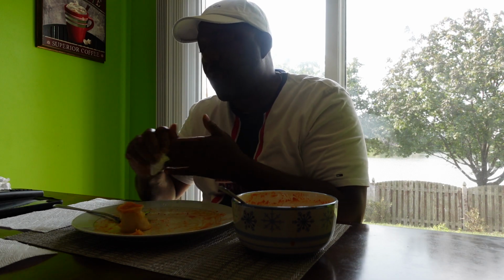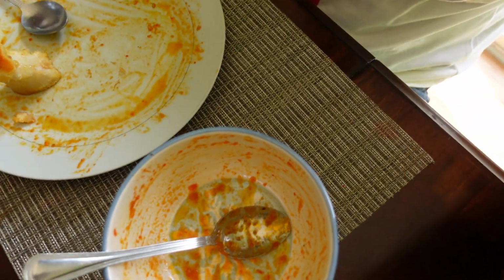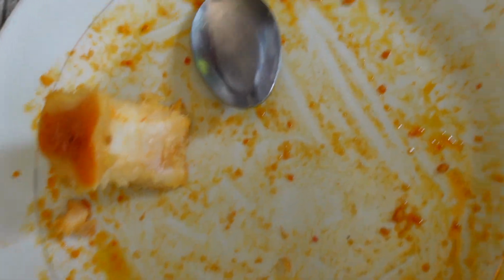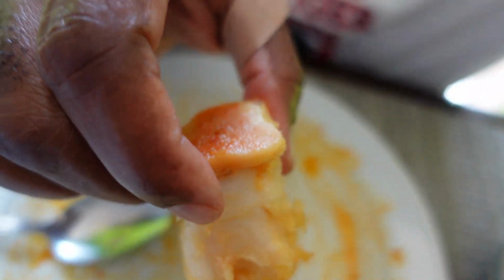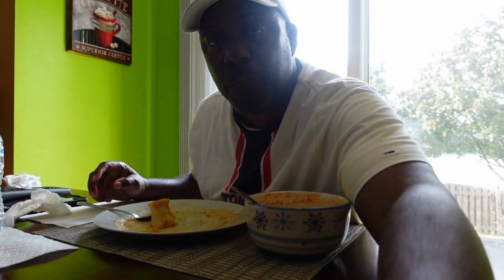Oh boy. So you can see that the food is so delicious. The stew is all gone, and the assorted meat and the vegetable. And then you can see the cow foot. See right there? And see the cow foot. It's all been dealt with, you know. I did a good job of that. So that's it in a nutshell.